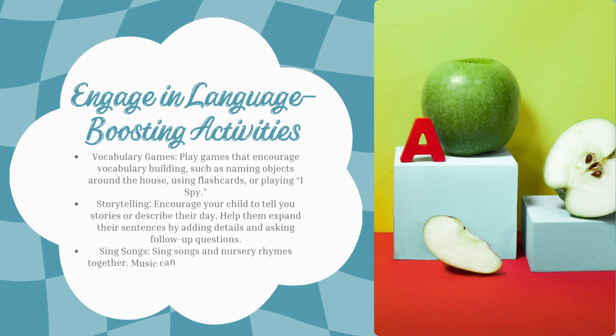Sing songs. Sing songs and nursery rhymes together. Music can help with memorization and understanding of language patterns.